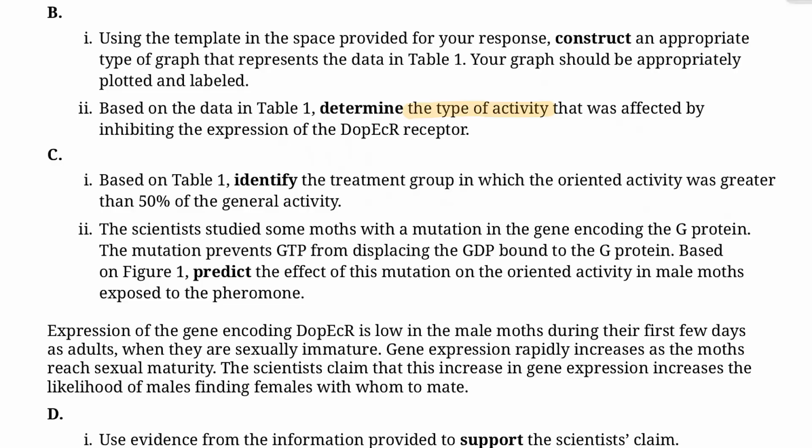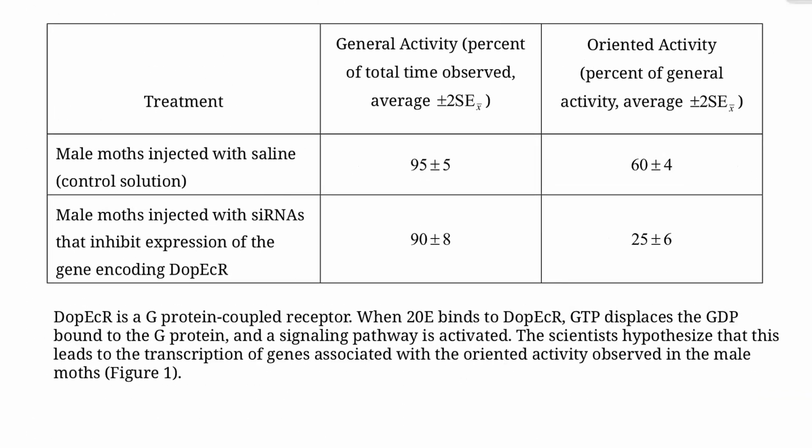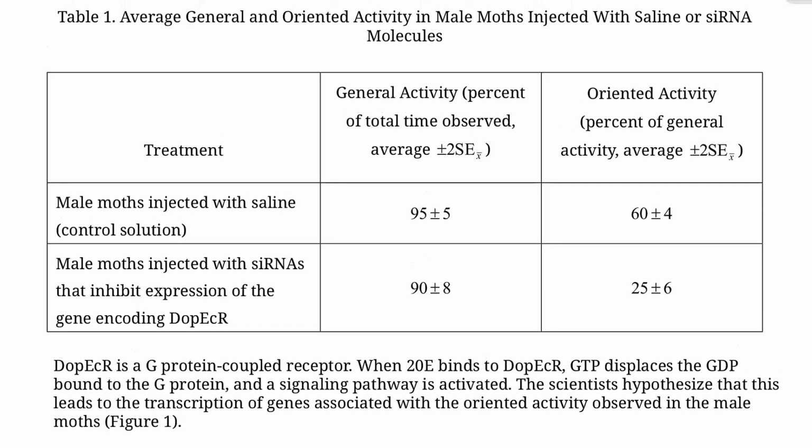2BI. Using the template in the space provided for your response, construct an appropriate type of graph that represents the data in Table 1. Your graph should be appropriately plotted and labeled. All right, so we need a graph, okay, based upon this data table here, data table 1. And when I look at this table, I can clearly see that we're measuring either the general activity or the orientated activity. So what I underlined here is the dependent variable.